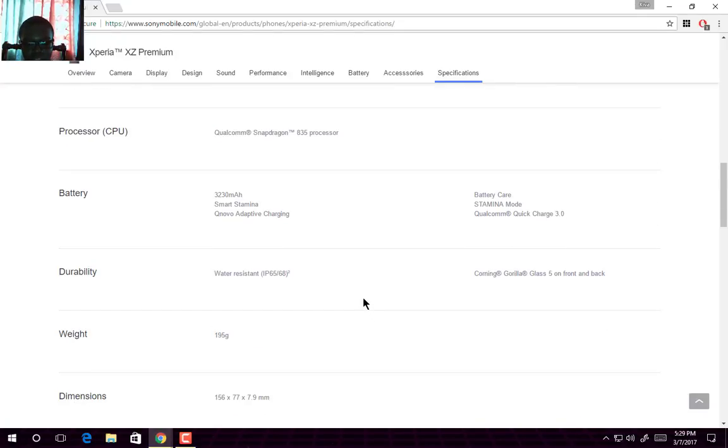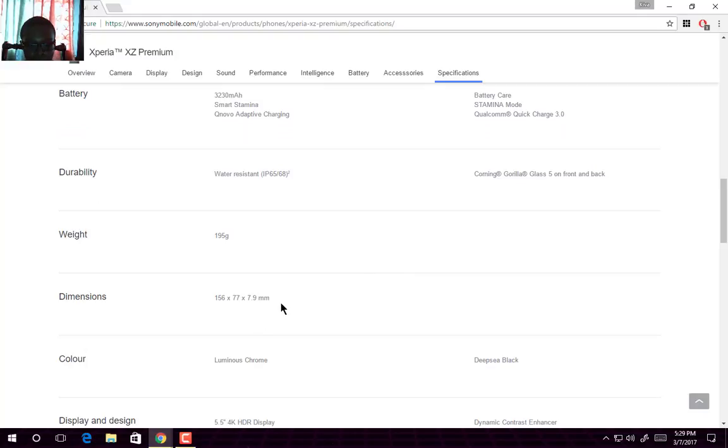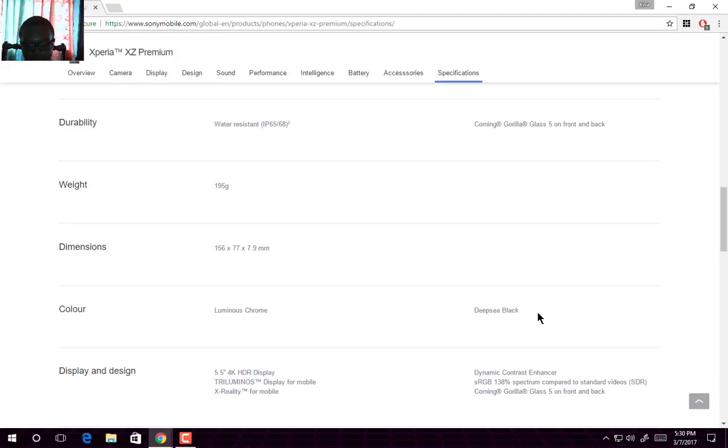It is water resistant with IP65 and IP68. Corning Gorilla Glass 5 on the front and the back of the phone. It weighs about 195 grams. Out of all the given dimensions earlier, the colors are Luminous Chrome and Deepsea Black, as I said earlier.